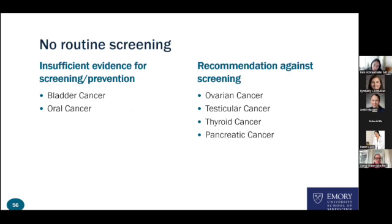The other thing I'll have you think about is the areas that there is no routine screening. So periodically, the USPSTF updates their information about bladder cancer, oral cancer. They said there's really insufficient evidence to screen for this. So patients say, should I get a UA to check me for bladder cancer? And we don't really have a lot of evidence to support that.